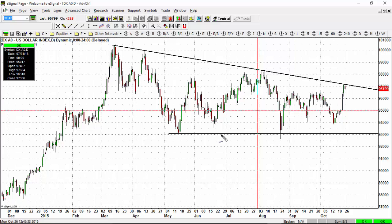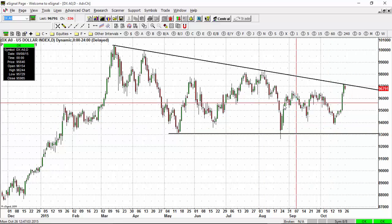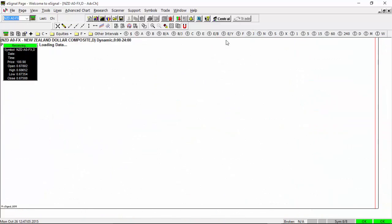Now, the support in the market is currently at the 93 level, because what could happen is that the market could reject this level, come down, and close below this 93 level. If that occurs also, we could see a fairly sudden drop in the value of the dollar. So whichever direction, as traders, we don't really care which direction the market goes, but we just have to be prepared for whatever direction.